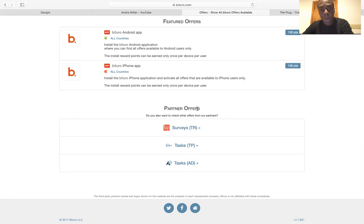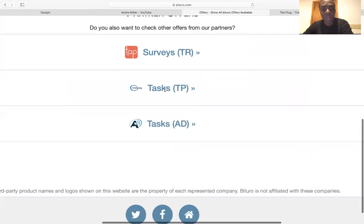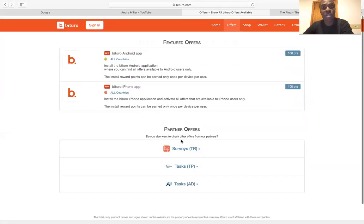The partner offers, I'm going to zoom in so you can see. You have some tasks, you have Task AD, you have some surveys as well, and you could do that. Let me just click on the surveys. You have to sign in in order to complete some of the surveys.